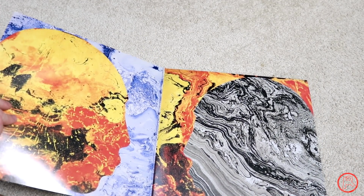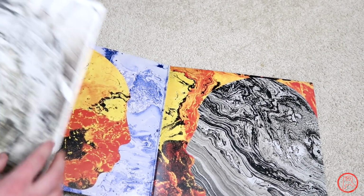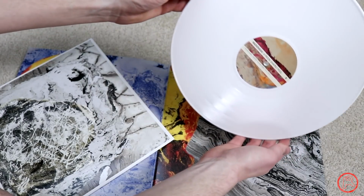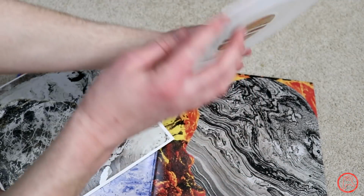It really fits with the aesthetic of this record in general, and on vinyl, it's just like another level, especially if you have a few puffs of Mr. Puff the Magic Dragon before you listen to this thing.